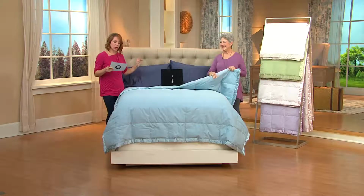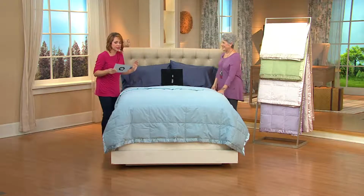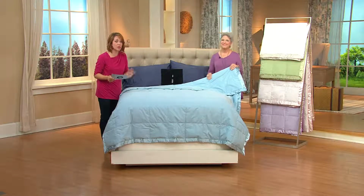Good to see you. I love the weight of this blanket. I love the colors that we have available. And we're going to talk specifically about mini feather. And Sharon's going to tell us about why mini feather is different. But first, I need to let you know the twins have already sold out across the board on this blanket.